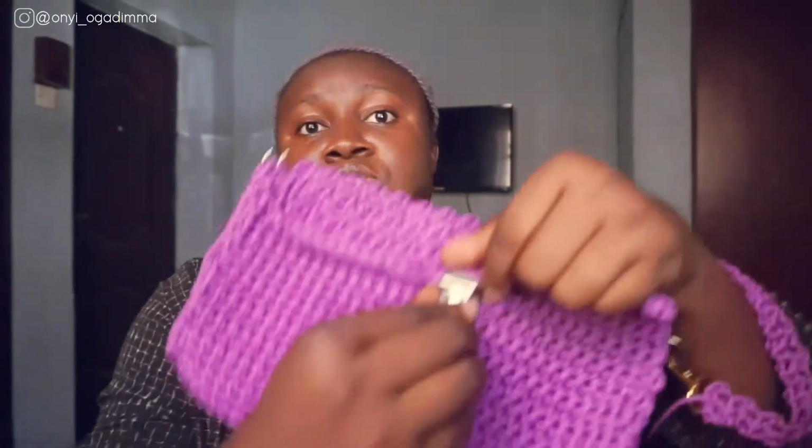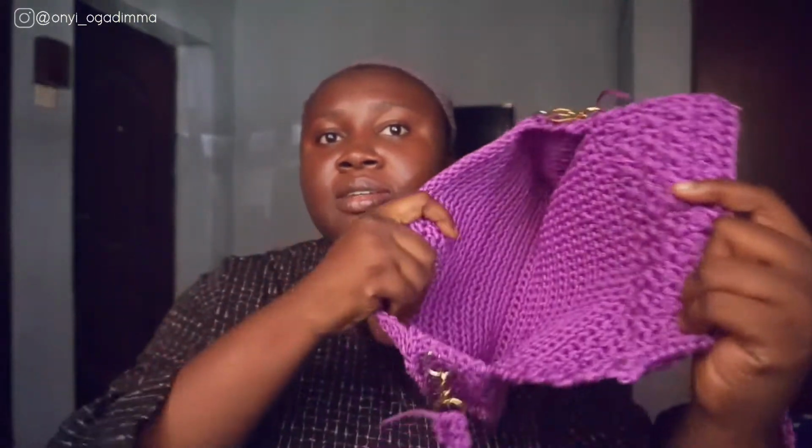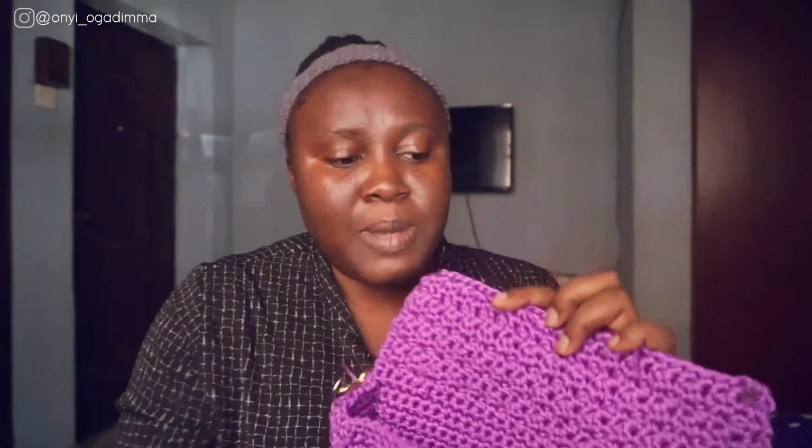This one is made out of paracord yarn. That's why it's this strong and it's standing firm. This is the inside. It's very big. This bag actually fit my purse, my power bank, my phone, and some other things I like to carry with me when I'm going out.